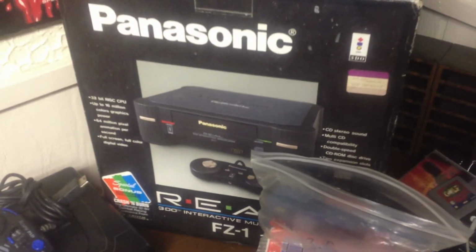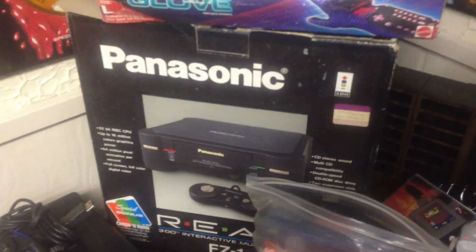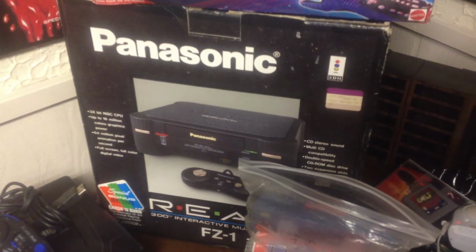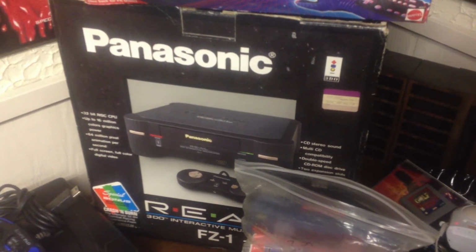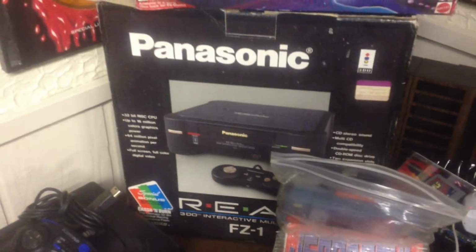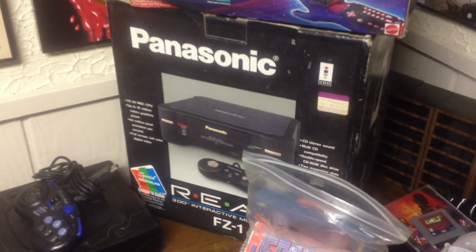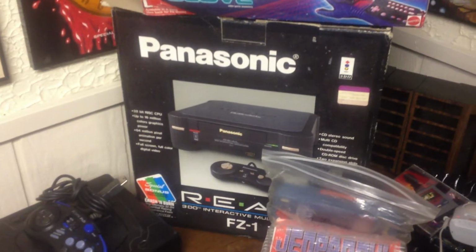And last but not least, for systems, a Panasonic 3DO. Really great condition. It's actually still in the original plastic on the inside, and has all the documents that go with it. This is actually the third box system I have, so I'll probably sell one or trade one to folks who might be interested.